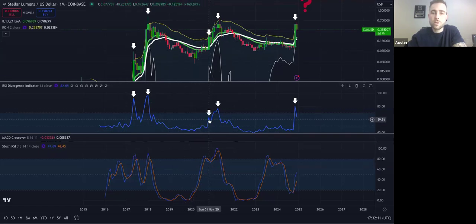You can see again, we have 2 points on the RSI. We have a pump, and then we have a pullback. This first pump was up to 23 cents. It pulled back all the way to 11 cents, so about a 50% pullback. Okay. And then it rallied higher, and that was the top of this cycle. Closed out at about 80 cents. 2 RSI pumps. So where we at right now, guys, is we've had 1 RSI pump.